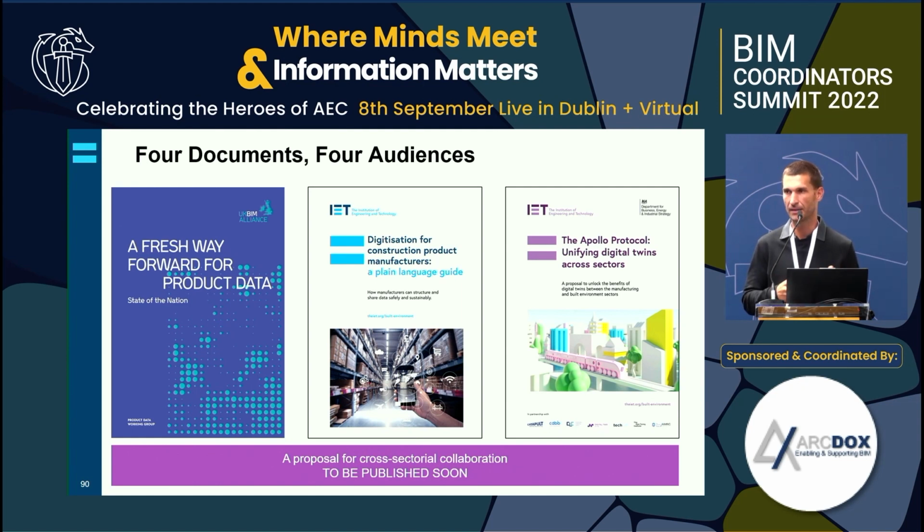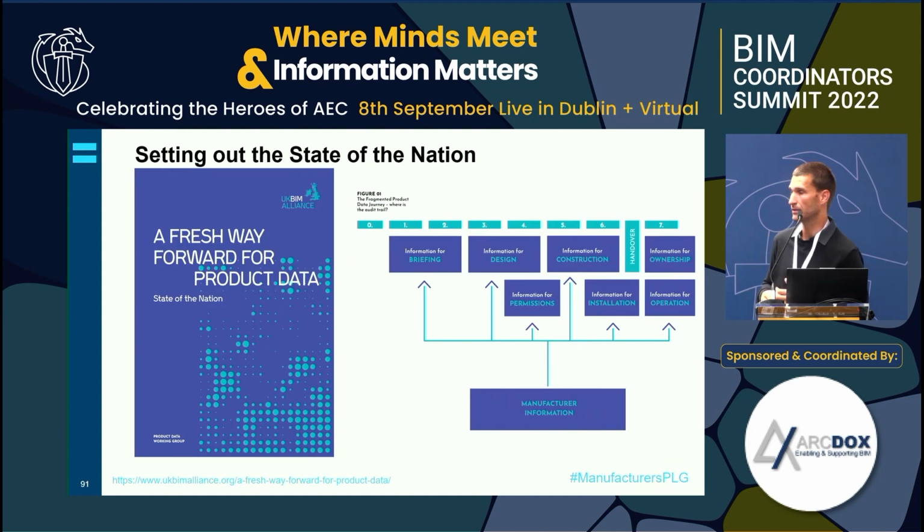So how you take what we have as a state of the nation, how you then can maybe make it easier for manufacturers, in plain language, to digitize and structure their information and make their data available. Recently, also the Apollo protocol about unification of digital twins around different sectors, and then a proposal for a cross-sectoral collaboration, which should hopefully be published before the end of this year. So some of the details on the documents.